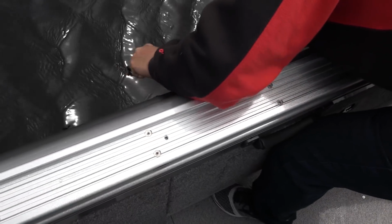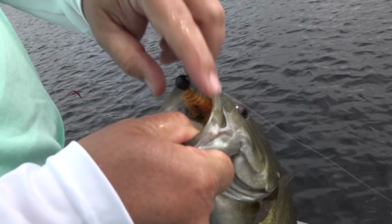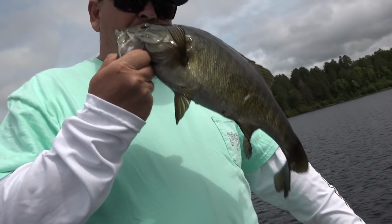Let me help you out, Mr. Copley. You got him? I'm trying my best. Or are you trying to knock him off? I'm trying to knock him off. All right, there's a little slack. Look at that, right where you want him to hit it, right in the top of the mouth. Comes loose, doesn't hurt them, and they sure are fun.